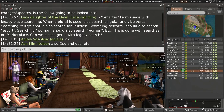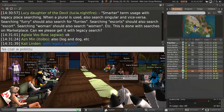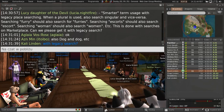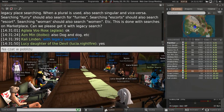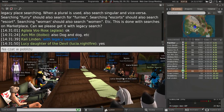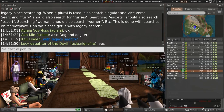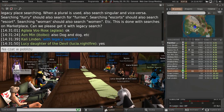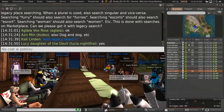Can you please get it with legacy search? Yeah. I'm assuming legacy search means the in-world search, like in viewer. Yeah. Although I do believe Firestorm has a different search instance than we do. Is that correct, Kali? So the changes we make on our side may not immediately go to Firestorm.